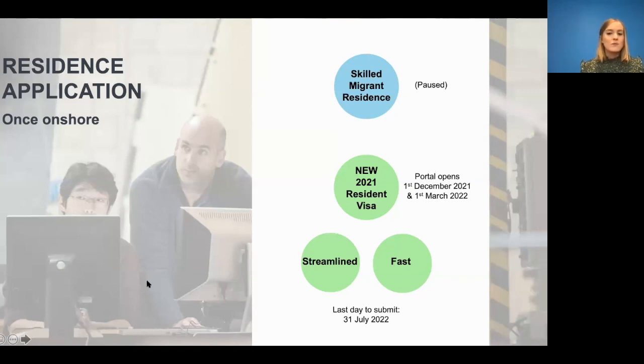So there's a few benefits to it. There's no points-based eligibility, so you're not having to provide a lot of evidence around your work experience and your qualifications. Immigration would have already assessed that as part of you coming in as a critical worker. If you've already provided police certificates with those temporary visa applications, you're not having to get new ones for the residence application. There is no age cutoff, so it is the only resident visa, I think almost ever, for skilled migrants that doesn't actually have an age cutoff.